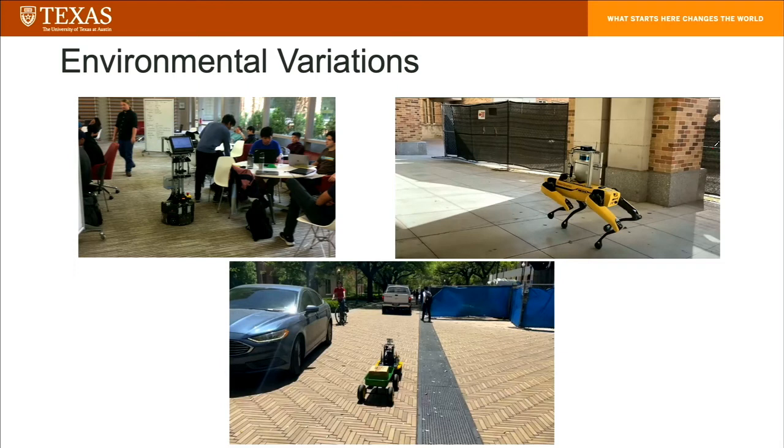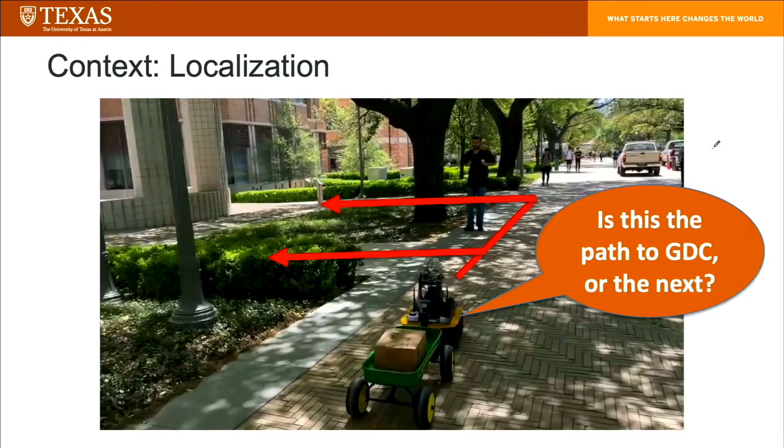The context of these changes that I want to first talk about is the problem of localization. You know that you have to take a left turn soon to get to the CS building. The question is, is this path that you see in front of you the one where you have to take a left, or do you need to go further and take a left later? If you're lost, if you're not sure which turn you have to make, then you might get lost, or you might take a longer way to get to the destination.